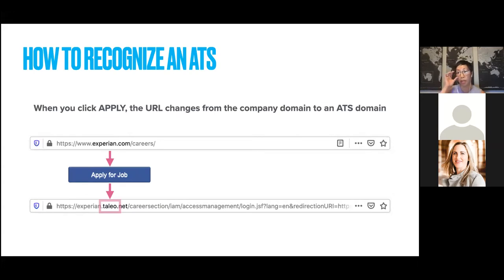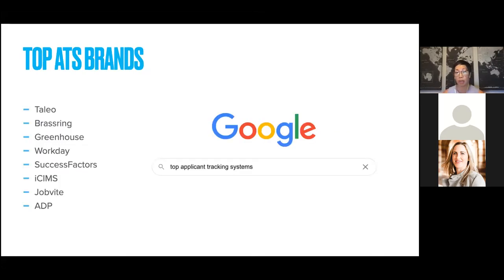So Taleo is one of the largest and most popular ATS systems out there. And these are some of the others that would be good to become familiar with so that you recognize when you see that URL change. And just generally, I would recommend doing a search for top applicant tracking systems, because sometimes new systems enter the market or certain systems become more popular than others. So it's just a good idea to become familiar with what the systems are and how to recognize them.